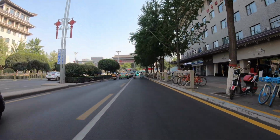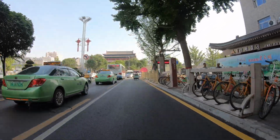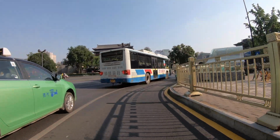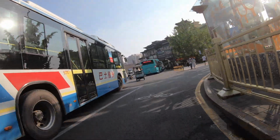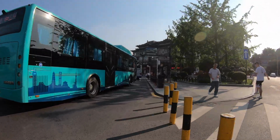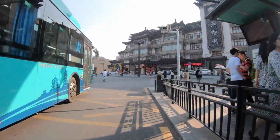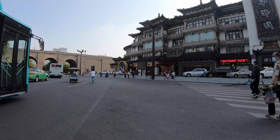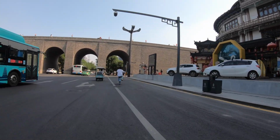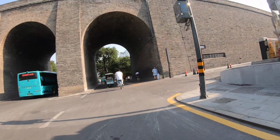So this is South Street, by the way, and right in front of me, that is the south gate of the city wall. So we're going to begin here and go clockwise around the city wall. It's about 14 kilometers, if I can avoid these buses. Bit of an obstacle course, this, as you can see. All part of the fun of riding a bike in Xi'an. Anyway, we're going to get onto a quiet road soon, because this little alleyway here is our road. So let's take a right.